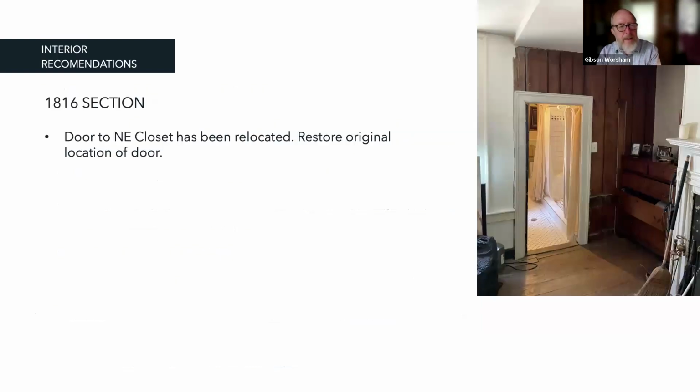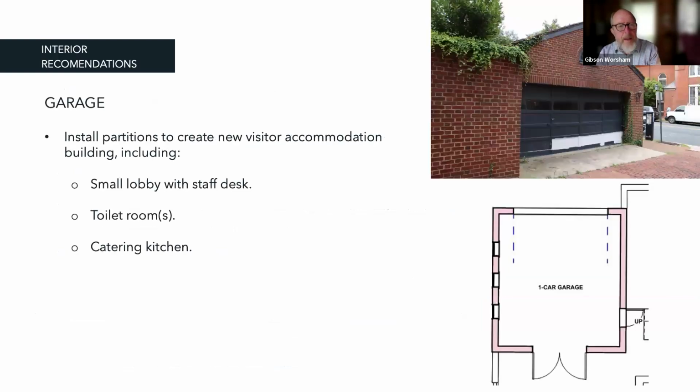In the 1816 section, relocate that door to its original location that leads into that now shower room, but which will eventually be interpreted as a closet or storeroom. And then the garage doors will create some partitions within the garage, including a small lobby, toilet room or rooms, and a tiny catering kitchen. It's not a very large space, but it can be a really useful space for serving the functions and purposes that the city has for the building.